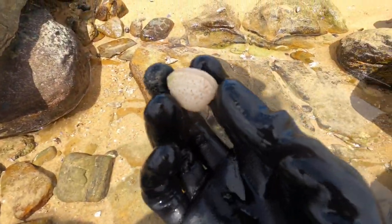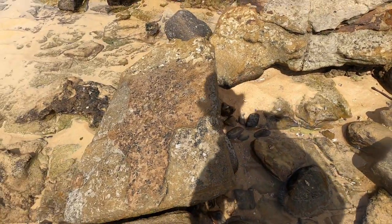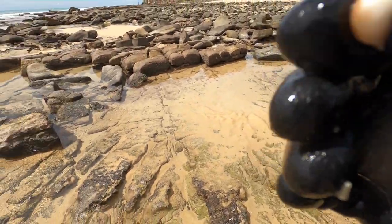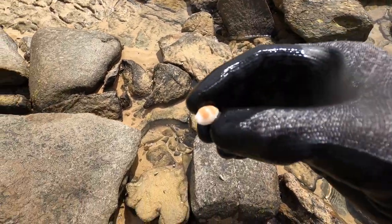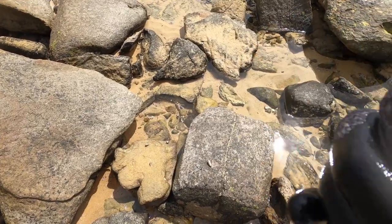That's a beauty. Check that out, guys. All right, let's check that one out now. If you guys know the name of that, comment down below. Oh, it might be a clandestine. It is a clandestine. Oh my gosh, check out that condition too. I don't know if you guys could see it well, but that's a beauty. That might actually go in the case for sure.